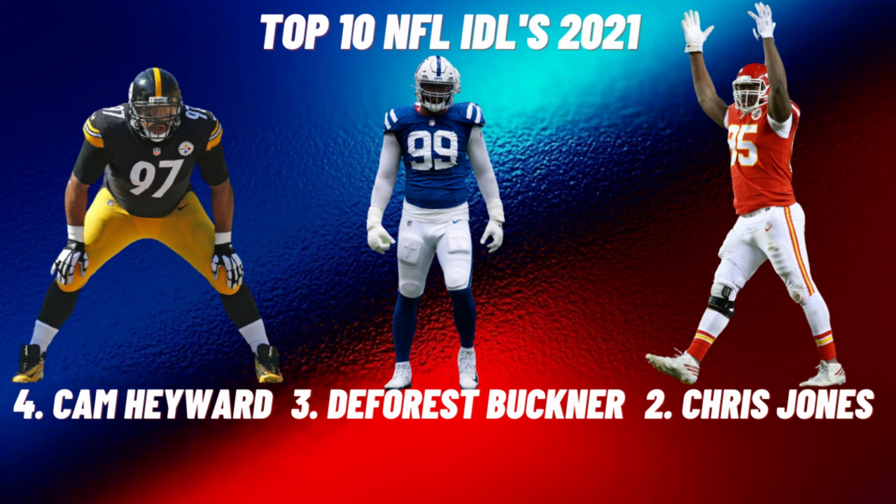Look, here are some stats. Being single teamed last year as an interior defensive lineman, he won 25% of his pass rushes, and when he was double teamed last year, he won 17% of his pass rushes. So that shows you what kind of power he has and what kind of skill he has at that defensive tackle position. He's just that good of a pass rusher, and that is why he's at number 2 on this list.